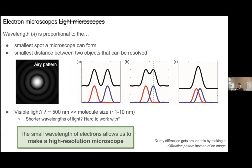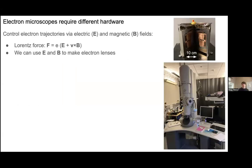These have a small wavelength, an electron wavelength on the order of picometers. So we can use this to make a high resolution microscope because we can actually make a lens for electrons. Electron lenses look different. They're not pieces of glass, right? They're actually using the Lorentz force. They're using electric and magnetic fields to shape the trajectory of electrons so that you produce an image in a very similar way to how optical lenses make an image.